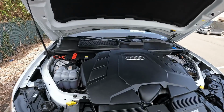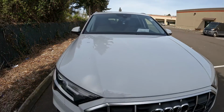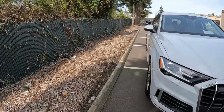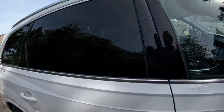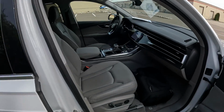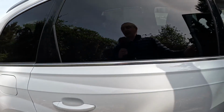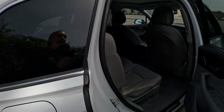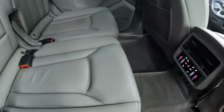There's that fantastic butter smooth V6, 335 horsepower. This thing is really quick, really fun to drive. Even though it's a mid-size crossover, it delivers sporty performance. Obviously it's not going to perform like an Audi S4 sports sedan. It is a larger mid-size three-row crossover, but you'll be really impressed by how fun this thing is to drive and how the weight seems to disappear once you get this thing moving.